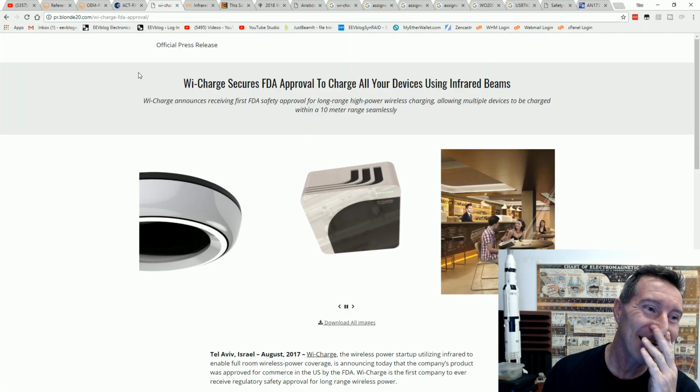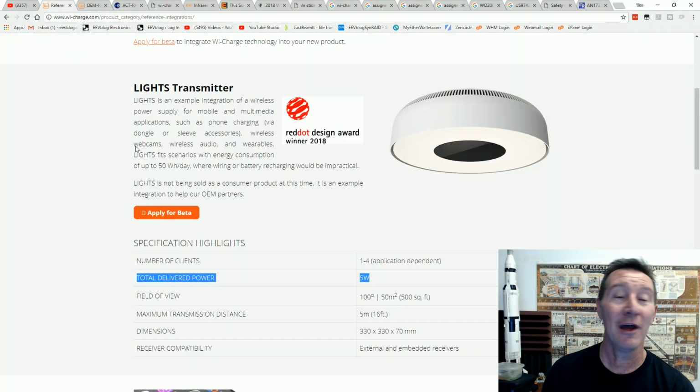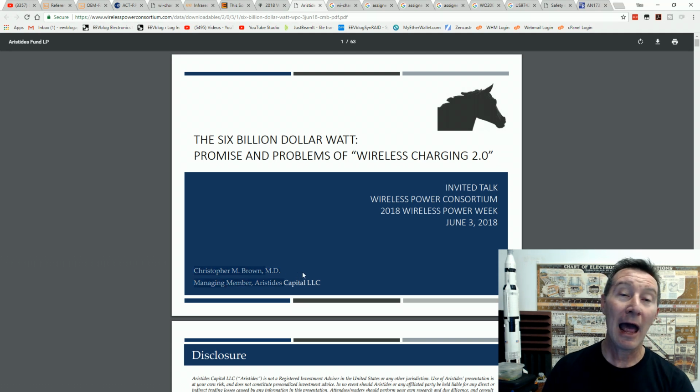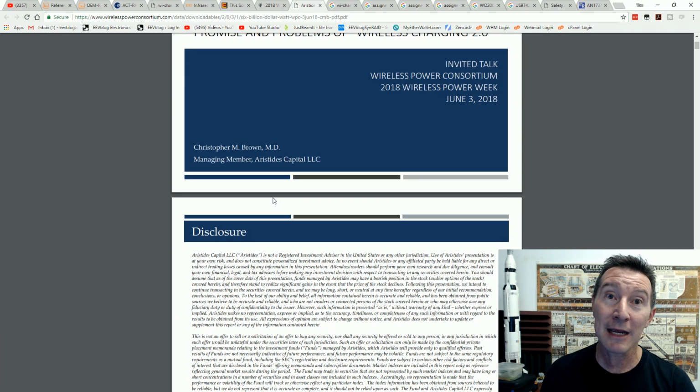But okay, it's a cool concept, to overcome all the problems with wireless power transfer. There's the ridiculous ultrasonic one from uBeam, or the Energous one. By the way, I will link this paper from a presentation at Wireless Power Week by Christopher M. Brown. Hats off. I might eventually do an Energous video debunking the Energous thing.